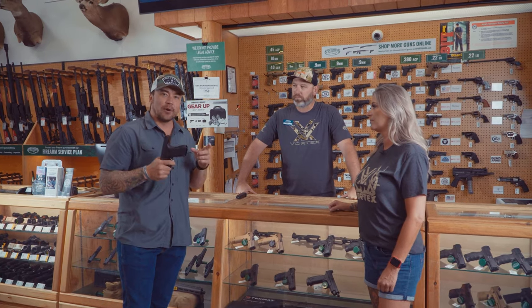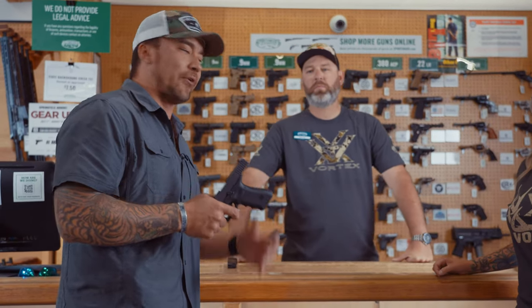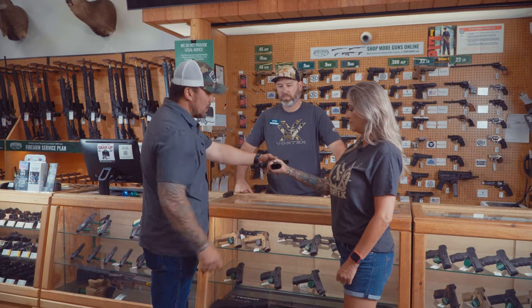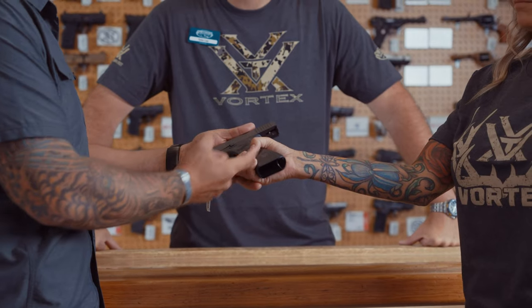I'm going to hand it to Tess in her dominant hand, and I want to look at her fingers and how they wrap around the frame. So go ahead and grab it. Good, turn it sideways. One of the things I look for is how much real estate she can grab of this frame by putting her hand all the way around.